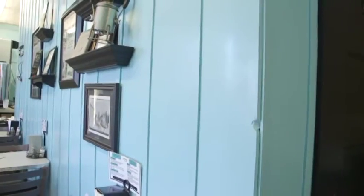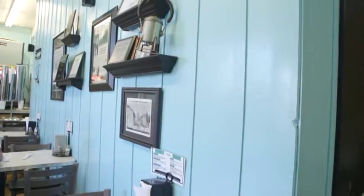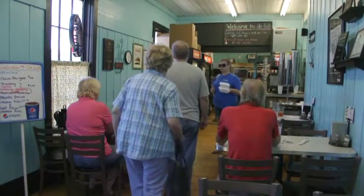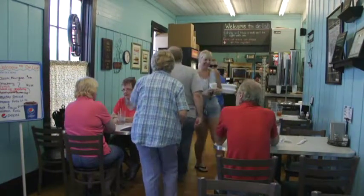I found some of these old prints that you'll see hanging on the wall. I also found this color that you see under many, many layers of paint, and was one of the reasons that I actually chose this color.